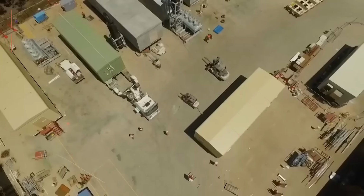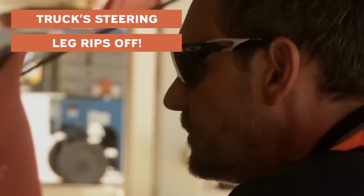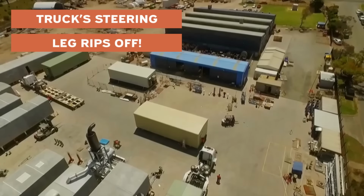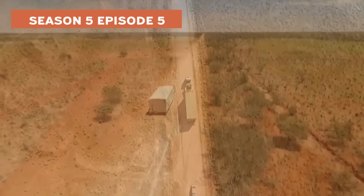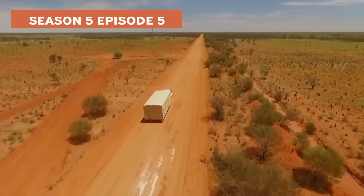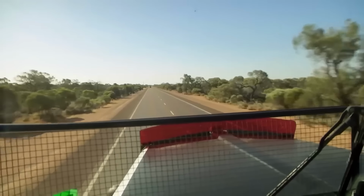Job done. Oversized specialist Mark Cromwell is under a shed load of pressure, delivering this heavy, expensive and fragile switch room into the middle of nowhere. Logistically, the most remote mine site in Australia. To get there is extremely difficult. Mark hits a precious stretch of bitumen.